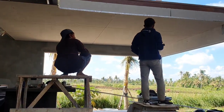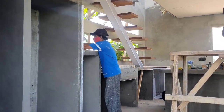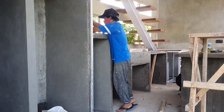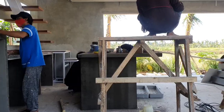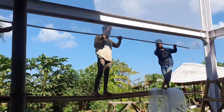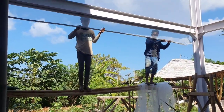We have a group of people finishing the ceilings in the kitchen, people who are fixing the kitchen area. So all good. Everyone seems pretty happy. And I will show you a little bit later what the progress is.